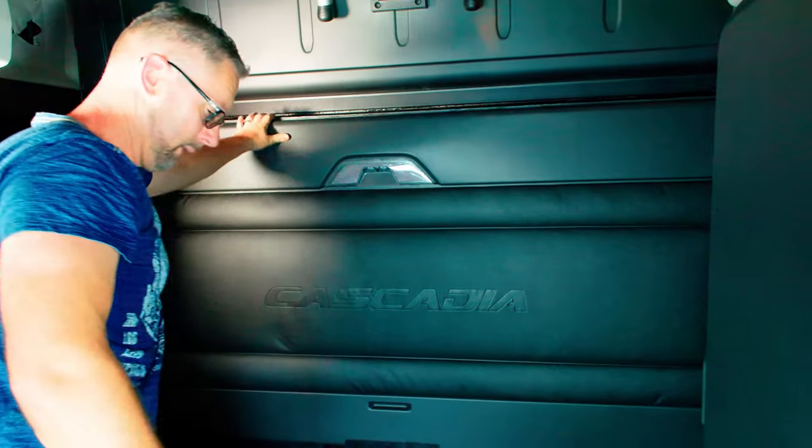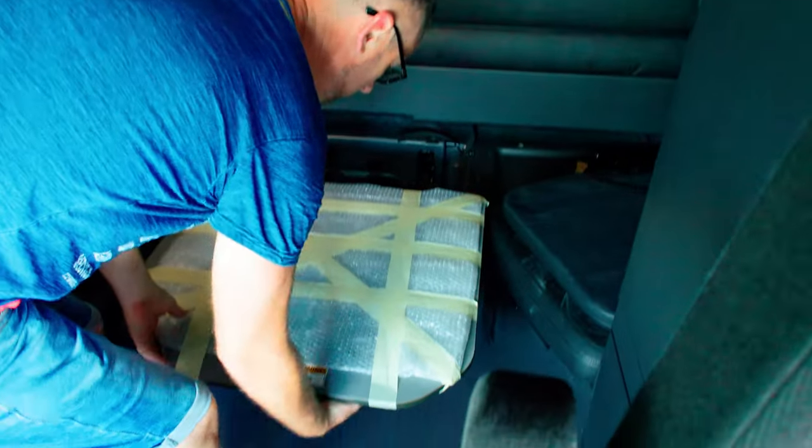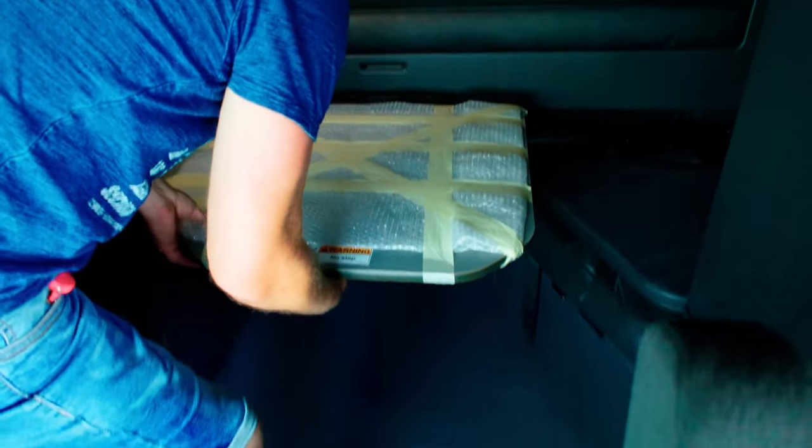When it's time to take a break, you can easily transform the table to create a convenient space for dining or working on your laptop.